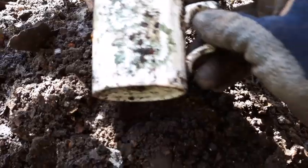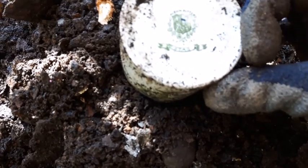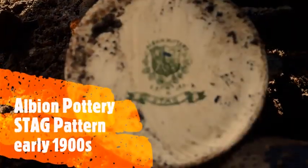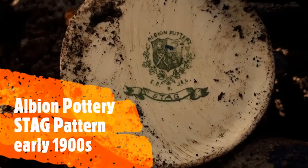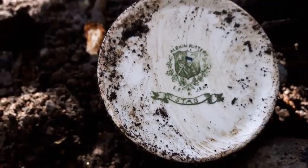Might have a fracture right there. Yeah. So that's pretty cool. Albion Pottery Stag, it says. I don't know anything about any of this stuff, so I'll just have a look at it. There it is. Pretty neat.